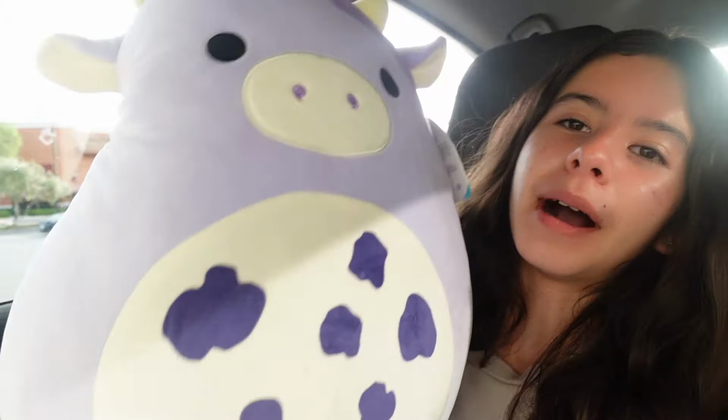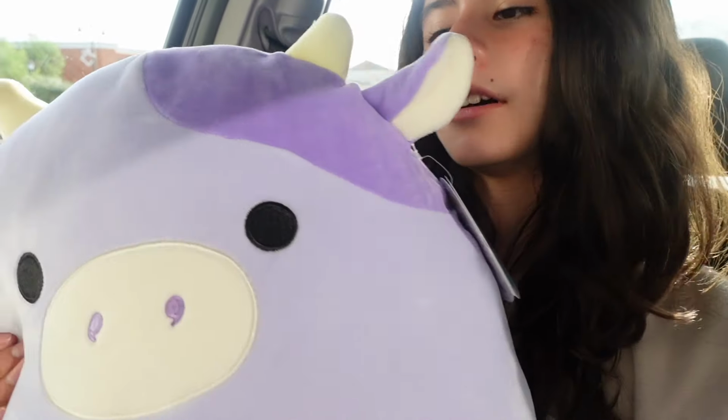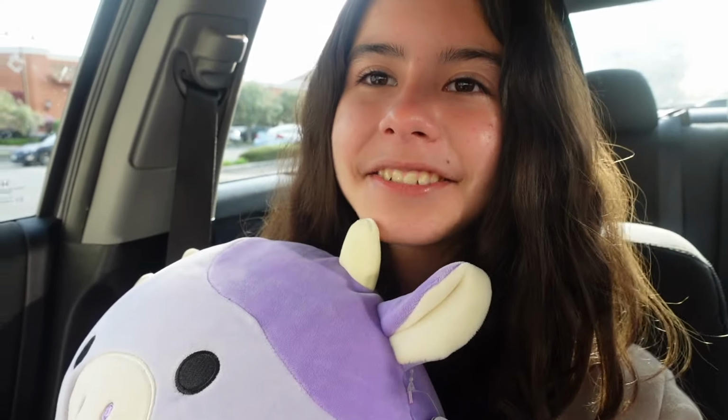So from Walmart, I got 14-inch Bubba the Cow. I really like her spots, the shade of purple, and her tail. It's so cute. I love the cow Squishmallow so much, and I've always wanted Bubba. So yeah, she's so cute, and I love her so much.